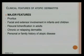Some of the major features is pruritus. This is one that we'd be battling a lot with our kids, just to make them more comfortable and itching less. When they're younger, as infants and young children, they'll have more facial and extensor involvement, and then over time it'll evolve, and you'll have flexural lichenification in adults. It's a chronic and relapsing dermatitis, so a lot of times they'll say it got better and then it got worse again, and that's just the nature of the disease, unfortunately. There's also more likely to be an atopic history in the family or the person themselves.